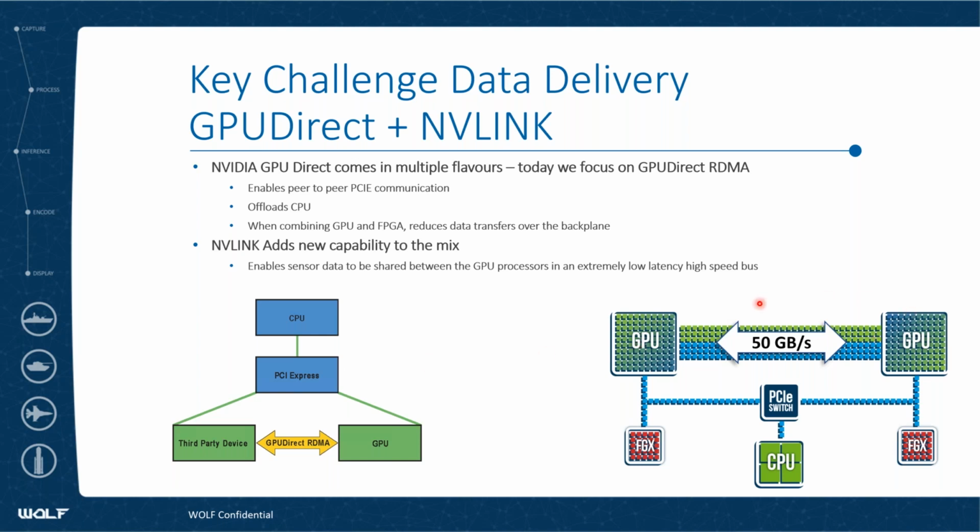And then the second concept is NVLink. So for applications that are dealing with large amounts of processing and sharing data between GPU processors, like electronic warfare, for example, NVLink offers a pretty unique and cool answer. It essentially allows you to connect two GPUs using this proprietary NVIDIA bus, and that allows them to pass data and share data between processors at very low latency and very high speed. So this is faster than PCIe Gen 4.